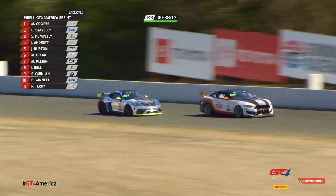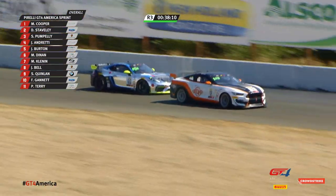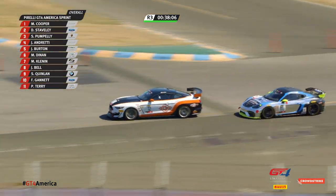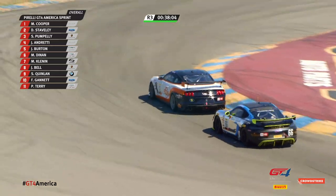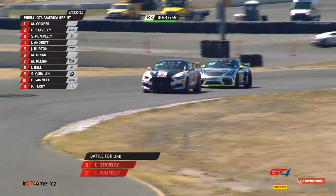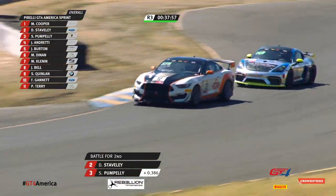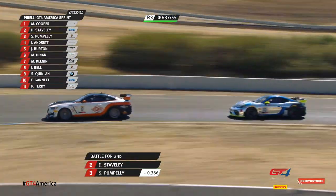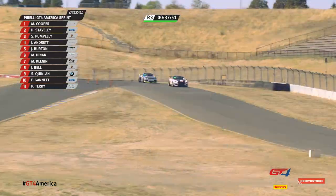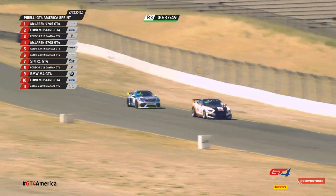But now Spencer Pompelli really deep on the bumper, looks to the inside. Drew really doesn't give him the opening. Spencer's car was working well. It's really unfortunate that he was starting from the third position on the grid and then had a rough start there. Well, I don't think it was so much a rough start for him, but a brilliant start for Jared Andretti. Yes.